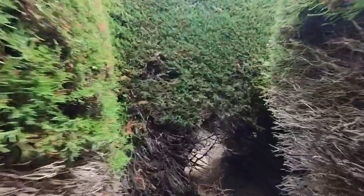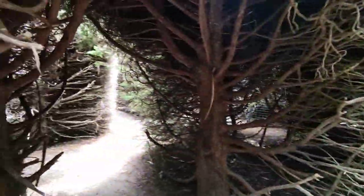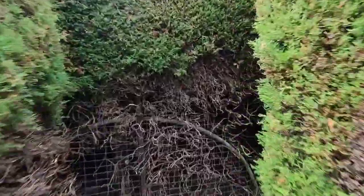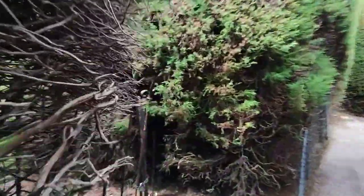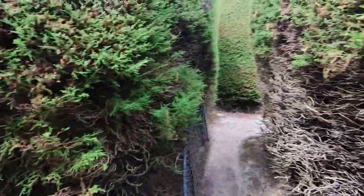Which way do we go through the maze? Or do we go through that little exit? Around here. Dunno. Let's try this way. Well, there's a gate here. That's a good sign. Uh-oh. Okay, so we can't get out there. Let's keep going.